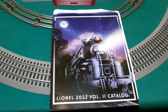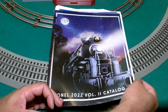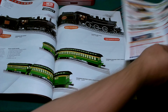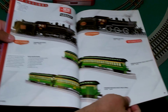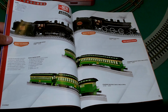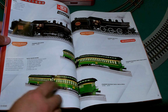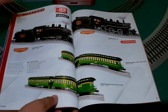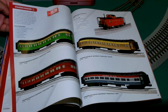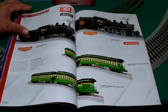Once upon a time, in mid-2022, Lionel put out a Volume 2 catalog. And in the midst of this catalog, one could find Strasburg number 89, built in two different color schemes, 2000s and 1970s. To go with that 1970s scheme, we have these classic green and yellow passenger coaches, former MTH tooling. The catalog also featured some other Strasburg goodies, but of all these items, the 89 Mogul is the first to reach consumers.